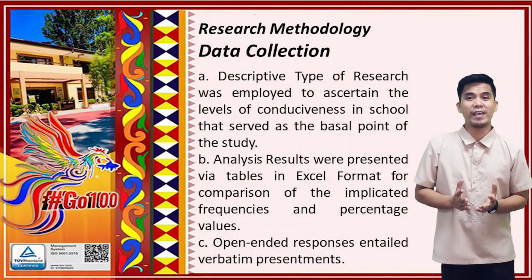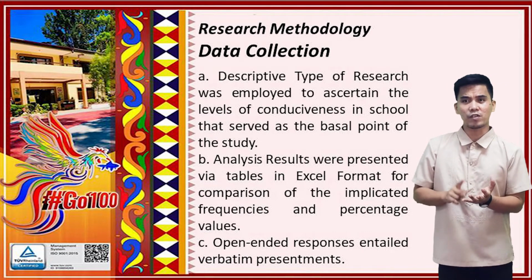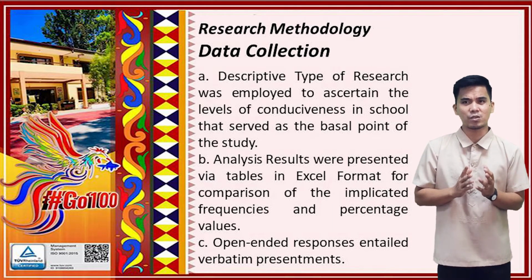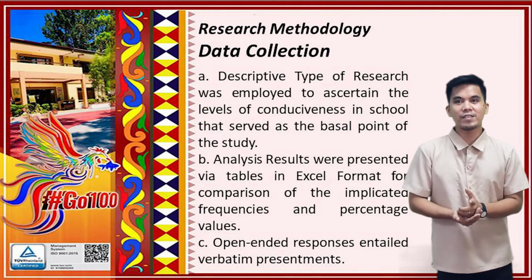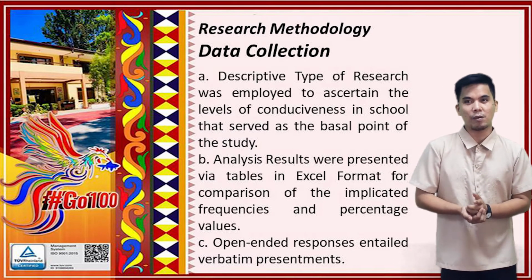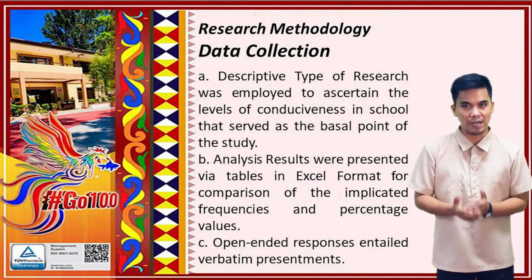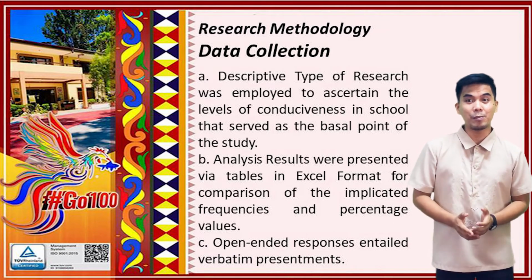it. By the way, for the data collection and analysis undertaken, a descriptive type of research was employed to ascertain the levels of conduciveness in school that serve as the basal point of the study. Analysis results were presented via tables in Excel format for comparison of the implicated frequencies and percentage values. Open-ended responses entailed verbatim presentments.